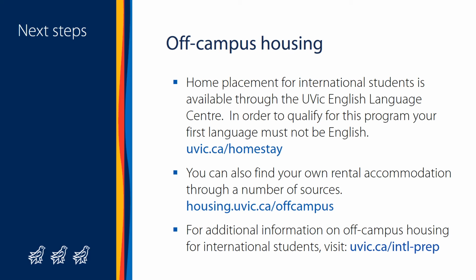For those of you who are considering living off campus and are coming from international destinations, you may qualify for a homestay placement. It is available through the UVic English Language Center. However, you need to keep in mind that in order to qualify for this program, your first language must not be English. Otherwise, you can also find other sources for off-campus accommodation through housing.uvic.ca/off-campus.